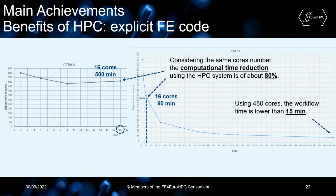The same tests are carried out with the implicit code used for the fluid structure analysis on microscale. In this case, considering the same core number, the computational time reduction using the HPC system is about 80%, while using 480 cores, the workflow time is lower than 15 minutes.